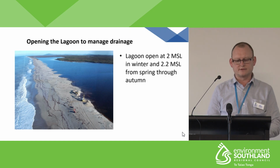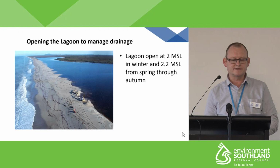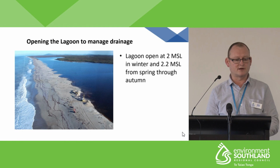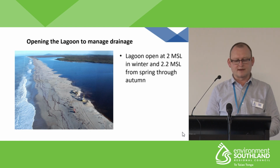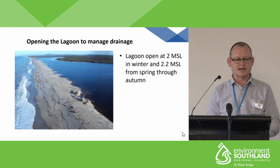Historically, the drainage issues were addressed by manual opening of the lagoon by shovel. This has now progressed to the use of diggers and is overseen by the Lake Waituna Control Association since 1969. The diggers typically have more than 50 metres of barrier to cut through. The most effective openings occur in calm conditions with high lagoon levels.